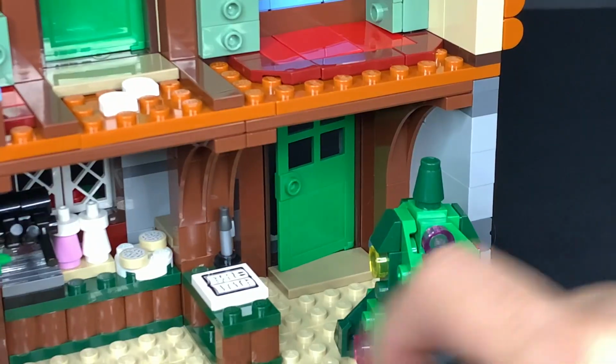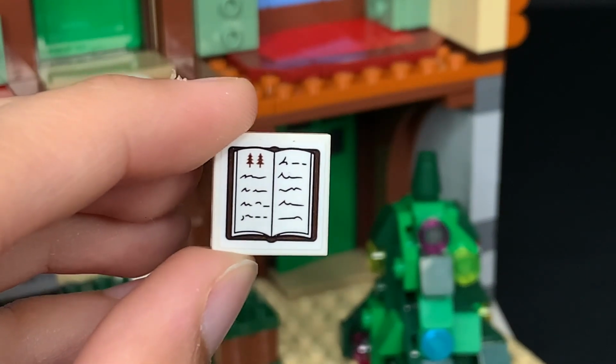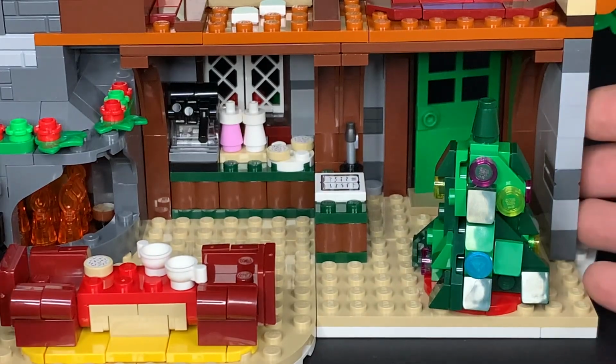That aside, this is actually a stickered book piece. It's literally just a tile with a sticker, and that's pretty much it. Putting that aside, the interior at the very bottom here is very nice and cozy, and I would love to just sit here and relax, honestly.